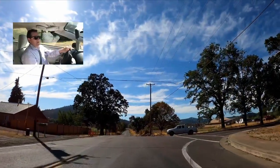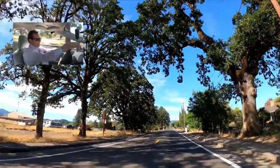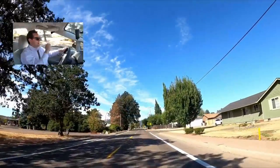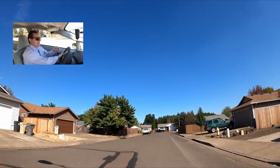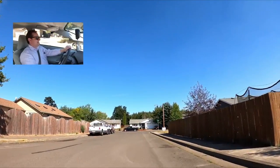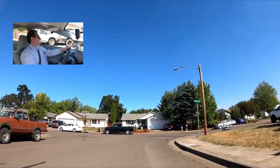19th Street is a main drag in town. This takes us up ahead to the traffic light where we have the Subway sandwich shop and a gas station or two. And what we're gonna do is go through a quick neighborhood here. Hey, look at that, a Remax for sale sign. That must be a very hard-working local realtor.